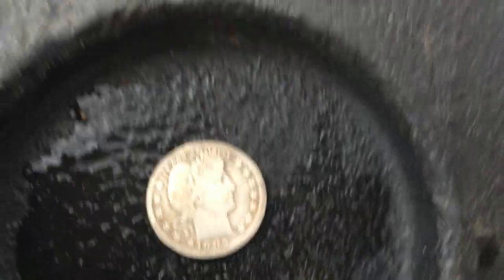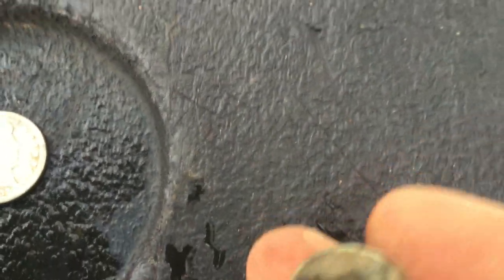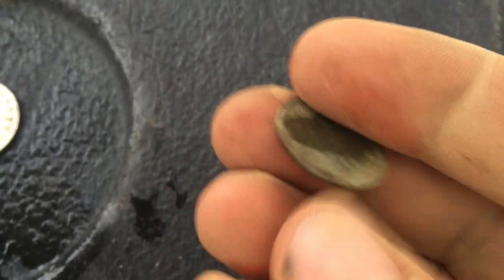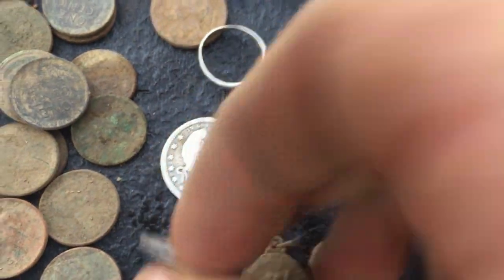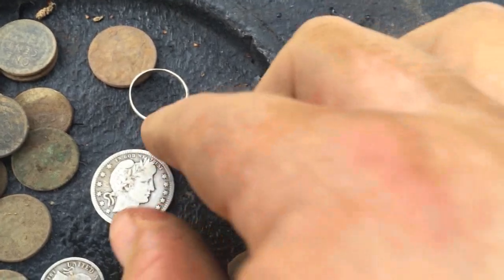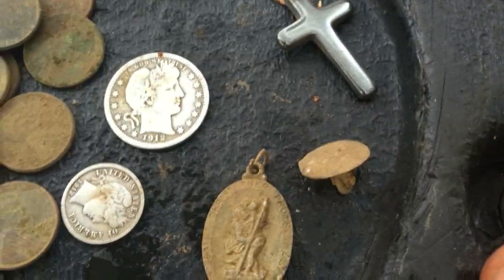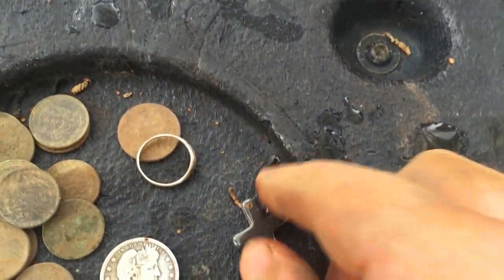Up here, Luke got a 1905 barber quarter. They have a mint mark? No. No mint mark. Kevin got a 1907 Indian. And this was just a bunch of junk and clad. I got a bunch of wheats. I got a 1912 barber dime. Did you say that had a mint mark on it? D. Yeah, D. 1912 D Barber Dime. A 1912 Barber Quarter. Some kind of junk metal St. Christopher's medallion. Eyeballed that one. And a little silver ring.